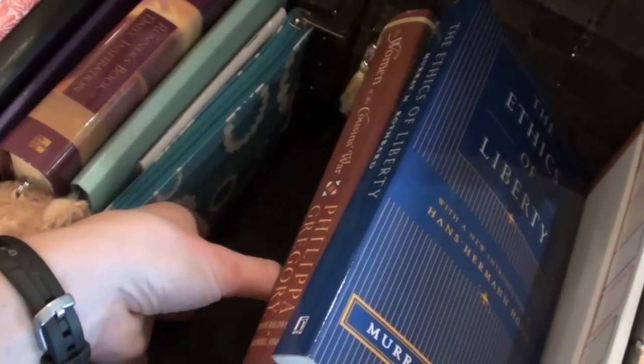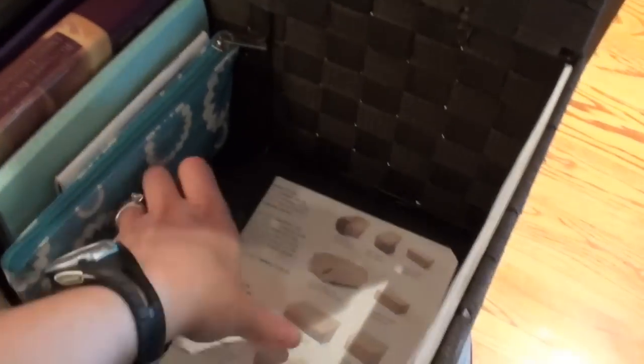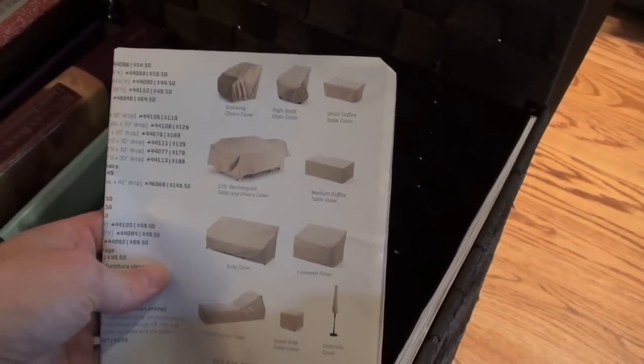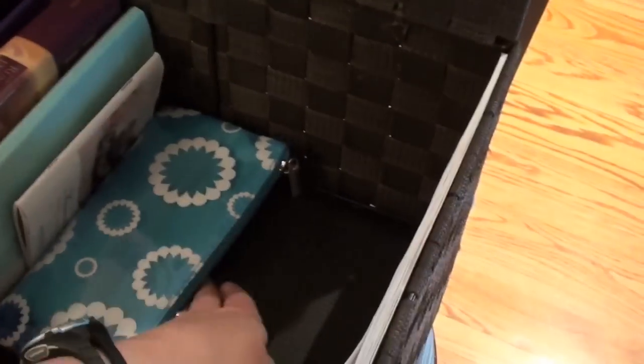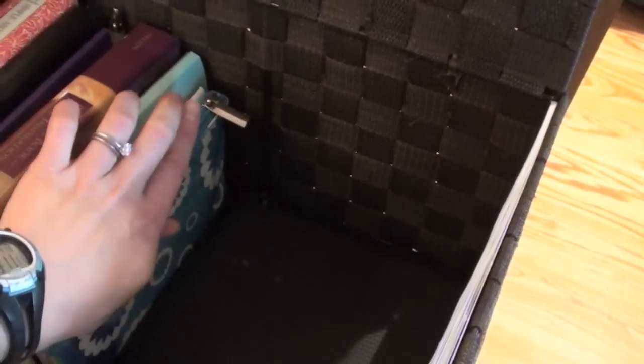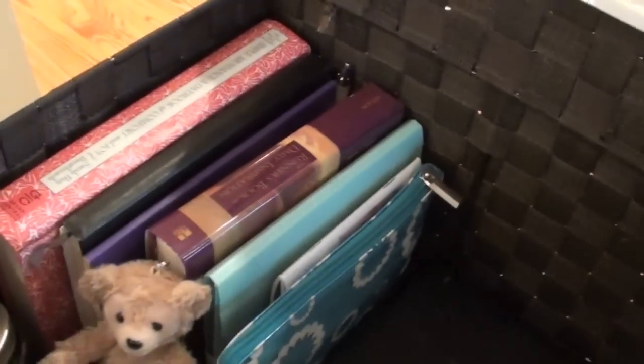And then I also, in here, have a couple of books that I'm working on reading through at the moment. And then at the bottom, I have, oh yes, I need to remember to order new furniture covers from Outdoor Furniture, so I just tore that out of a catalog. And then I also have, this is a keyboard accessory for my iPad.